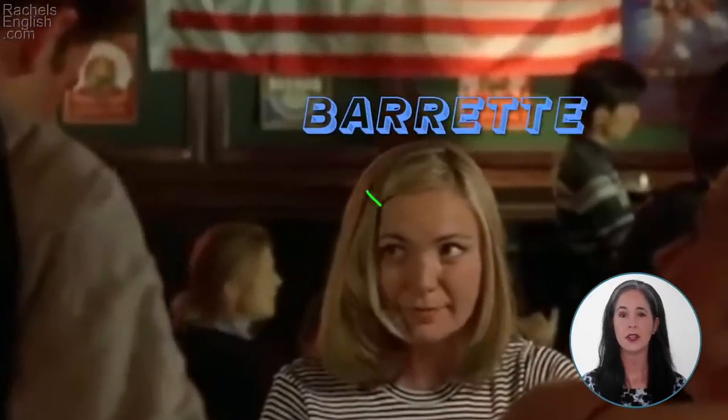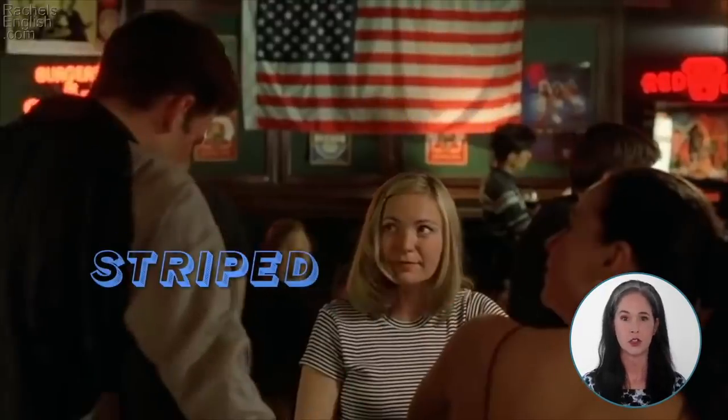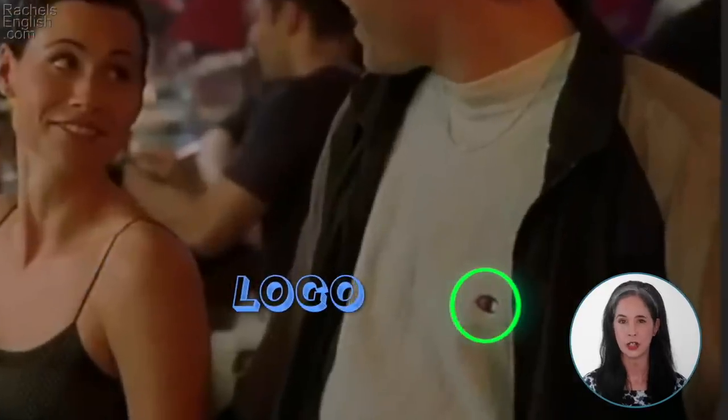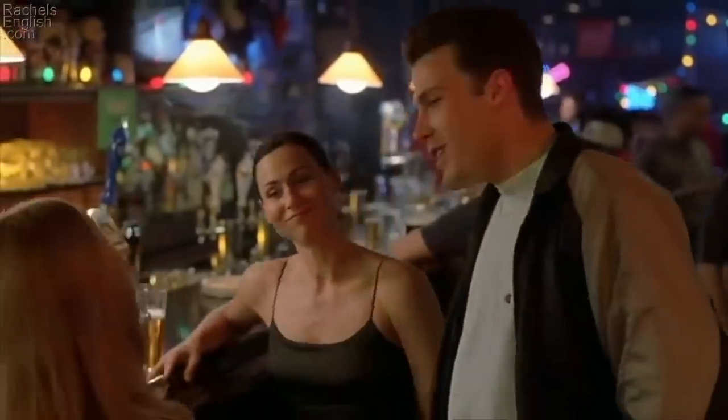Now we see another character. She has a barrette, and you can see the part of her hair. She has on a t-shirt. It's striped. The flag above also has stripes. He has a cut on his face. He has a logo on his shirt. You can see her collarbone. You can get really detailed, and don't forget to look up words you don't know. This is such a great way to build your vocabulary.